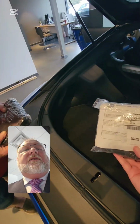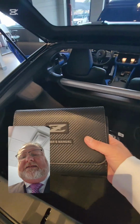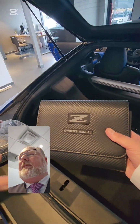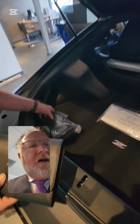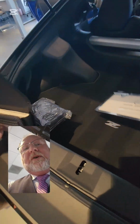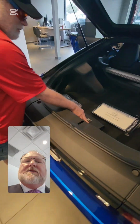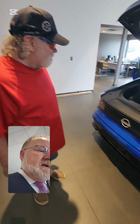This is going to be your netting that goes across here that you could hold stuff in. You were asking about an owner's manual. Look, that's the old-fashioned owner's manual. No computer, nothing like that. And this is going to be your license bracket we were talking about for up front. We're going to have all of this put on when your plates come in. We're going to leave them back here for now. We're going to go over that owner's manual a little bit more in a little while when I go through everything that we are going to do on the computer and the tablet. So any questions on any of that?